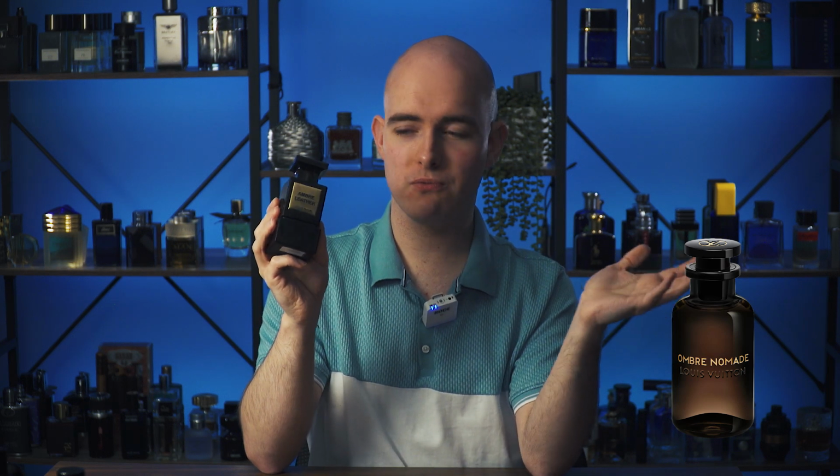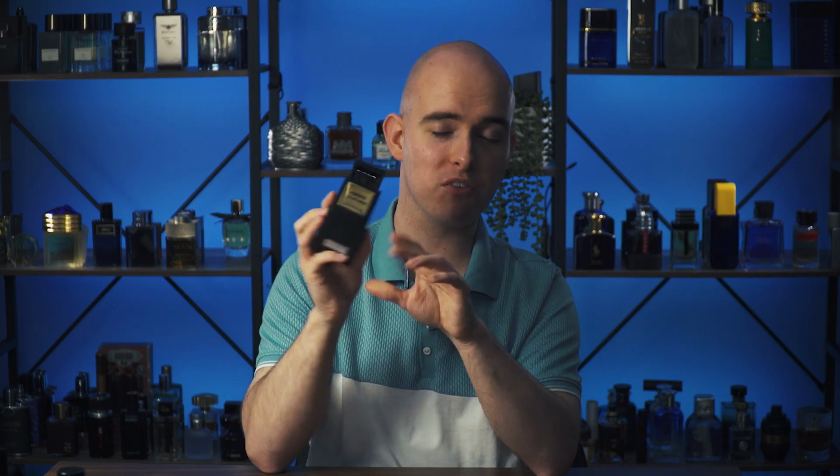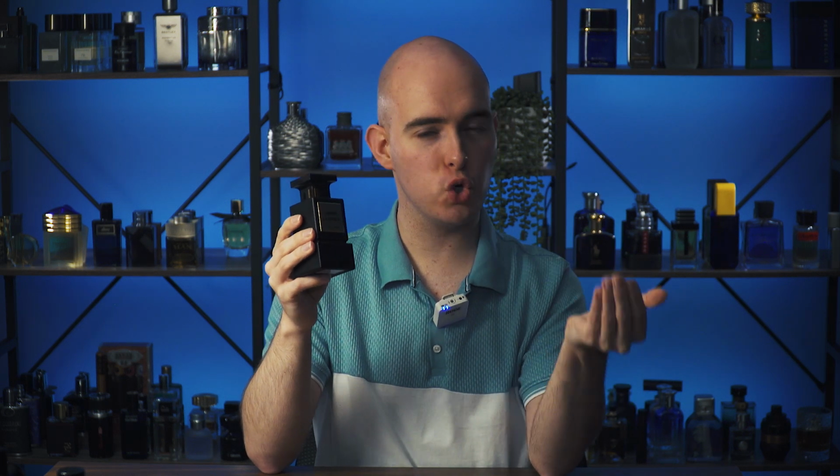which you think is a complete fail because you're looking at this like, well, it's supposed to be Ombre Leather by Tom Ford, but it smells like Ombre Nomad by Louis Vuitton, so they definitely just missed it. They might have missed it as far as the direction, but they didn't miss it as far as the scent. It's still a really good quality scent. Again, that smoky leather, rose, a little patchouli. Everything that you expect in an Ambre Nomad, you're gonna get in this one.